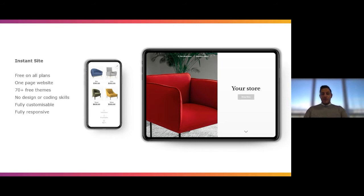I do also have a demo shop available if anyone would like me to run them through setting up Instant Site. I know quite a few of our clients that have started with Netcash Shop haven't used the Instant Site feature yet. So I'm very happy for you to reach out and run through a live demo. The product is fully responsive, so no matter what device you're viewing on, it'll look perfect every time.